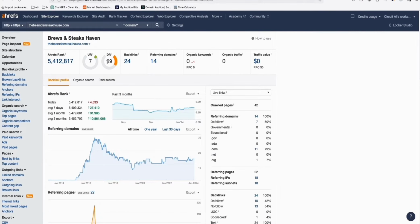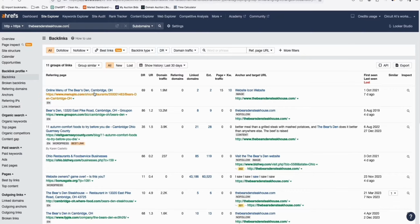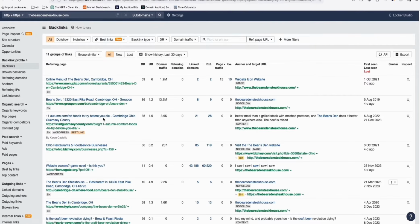Why I like this domain is it's got DR29 already, which is a really good opportunity to take advantage of the keywords in websites that are DR29 or less. So we will take that opportunity to rank for the keywords. And then the backlink profile, as you can see, is all related to restaurants. So it's not spammy at all.